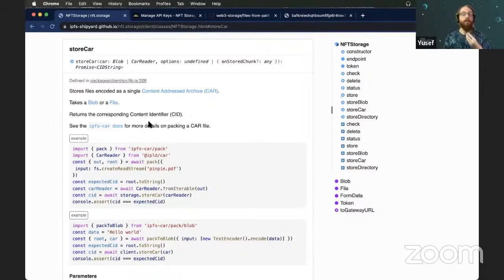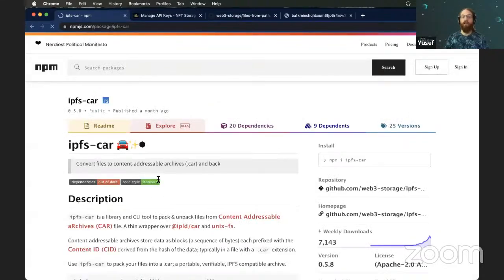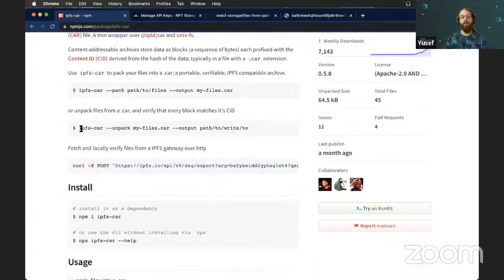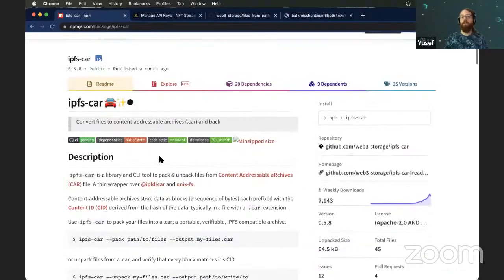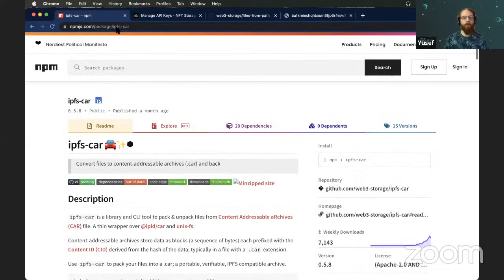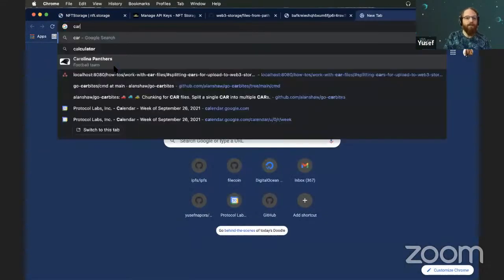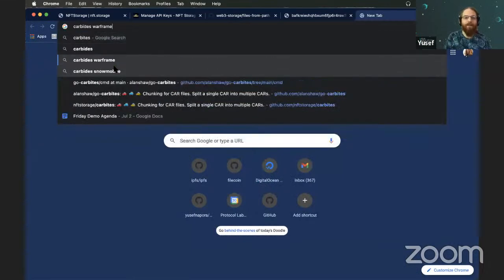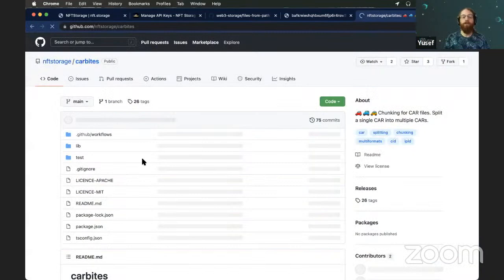Creating a CAR file can be done with a helper tool called ipfs-car. This gives you either a JavaScript library that you can use or a little command line tool to pack files from your file system into a CAR file. And then if that CAR file is too big to fit into the 100 megabyte limit, you should look for this thing called car-bytes. NFT.Storage/carbites is the repository here.